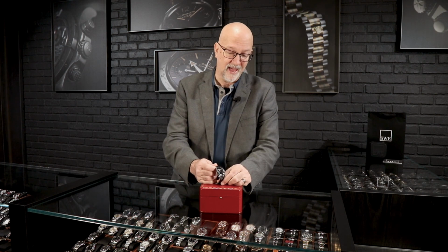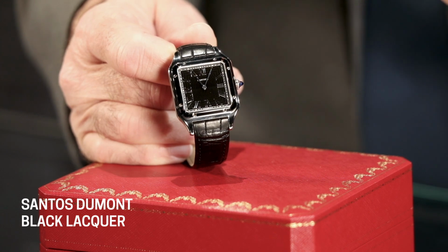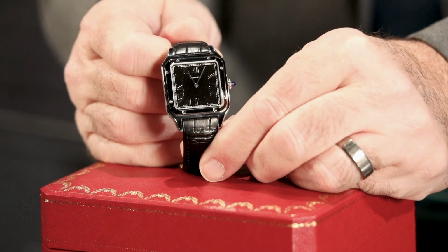And what's interesting about it is that it's not like a completely blacked out watch that has ADLC or a PVD coating or something like that. You can see that there's a lot of bright work still on this watch. So what the lacquer does, it's not that it blacks out everything the way a blacked out watch would. It's that it emphasizes the lines and the case and the design of the watch.